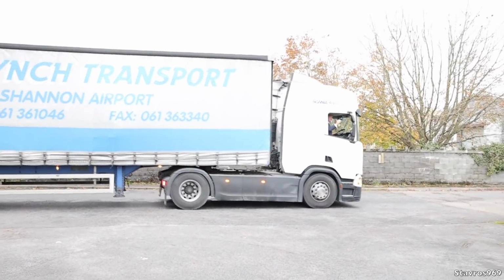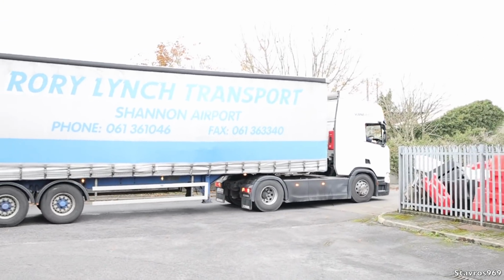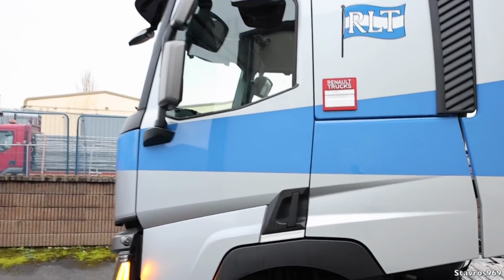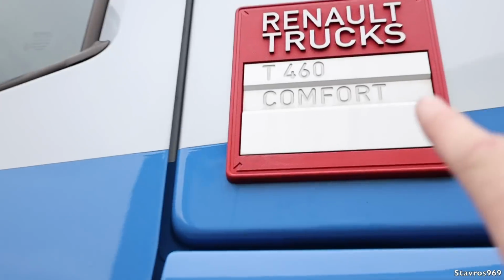Oh, we have Tom heading off in the Scania R450. Off he goes. Okay, let's continue walking around the T460 Comfort.